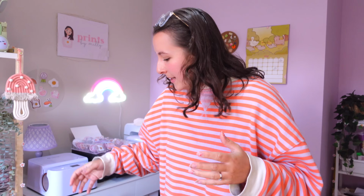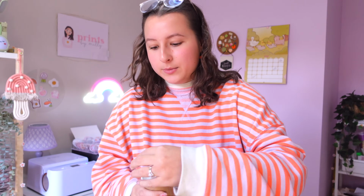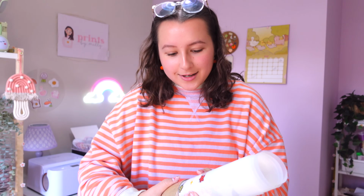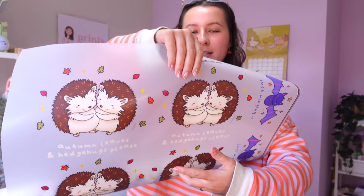So while I was sublimating the mugs, the DTF has now arrived, so we're going to unbox that together and see what it looks like. I am stood up right now because I thought when I show you guys the DTF roll, because it comes on a giant sheet, I'll be able to show you it better if I'm stood up, because it is quite long and big. Let's have a look and see how it's turned out. Oh my gosh. Okay, I'm going to unroll it. Let's have a look.